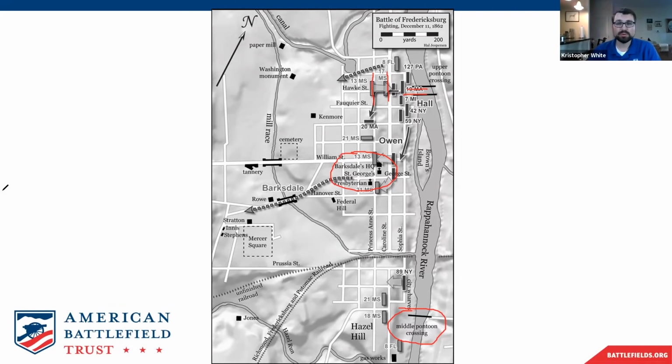Now, more Union soldiers, as you'll see here, start to arrive in this bridgehead, and it's not large. After about 45 minutes of fighting, this riverfront is 1.25 miles long. The Union Army only has about 1,100 feet of it secured. So now we have to expand this bridgehead, but no one knows exactly what to do or who's in charge.